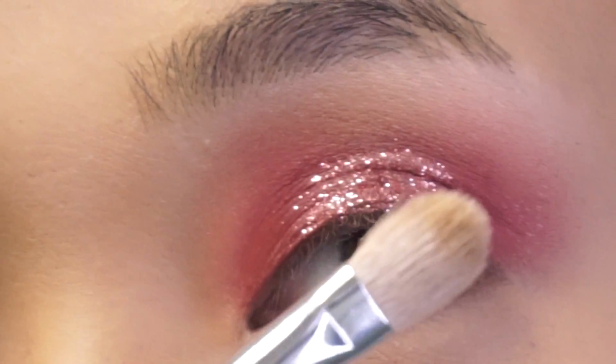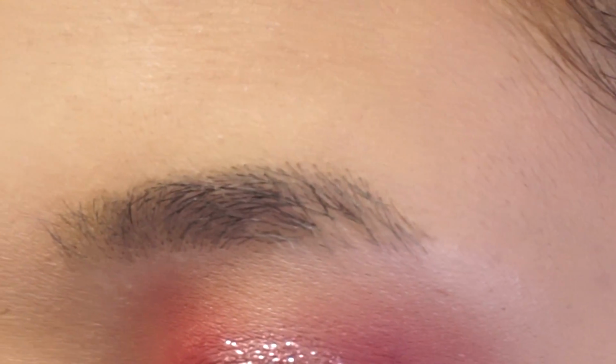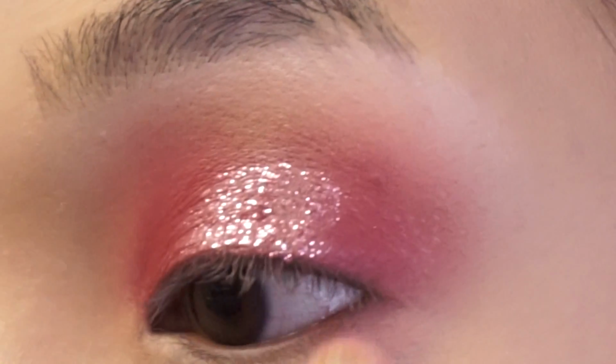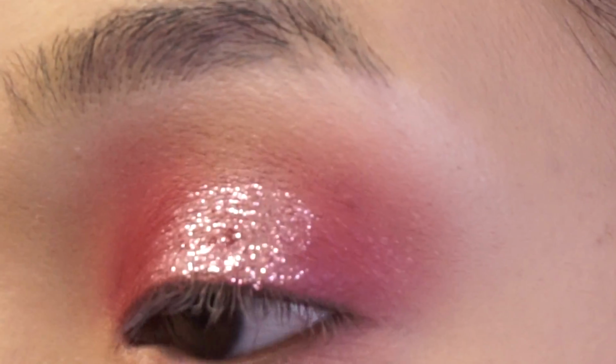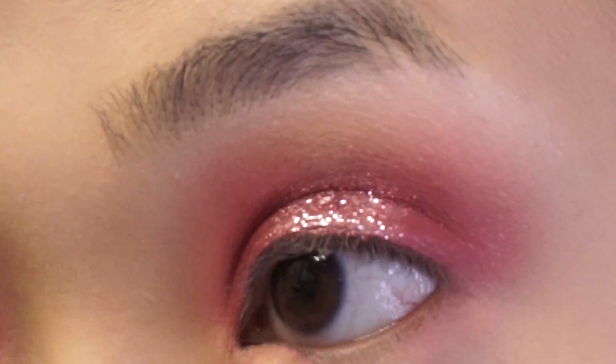Alright, I'm gonna bring you guys in again to show you how I finished the lower lash line. So with my Crown C433 blending brush, I'm going to take that blush color from my Forever 21 blush palette and place it in the lower area over here and the lower area over here. So basically mimicking the halo effect that we did on top.